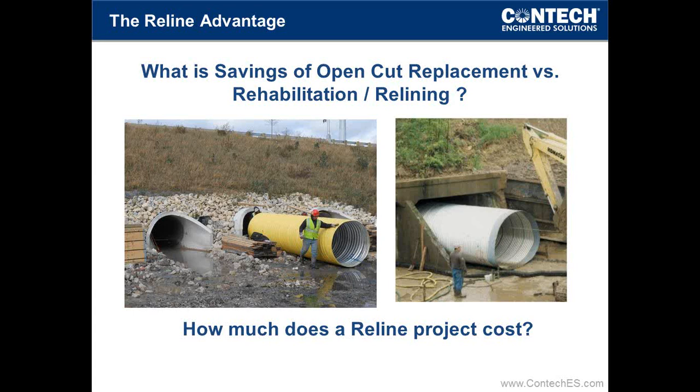A better piece of information that we can provide is the lower question, how much does a reline project cost? Well, that varies quite a bit, but a good starting point is the slip lining material. If you have a feel for what that material is, and of course you can get a quick estimate from a Contech sales engineer, if you take that number and multiply it by a typical range of 2.5 to 4, that usually covers you on a slip line. Now obviously there are some situations where it could be much less, and some where it could be much more. But what we've seen in our 18 years of experience is 2.5 to 4.